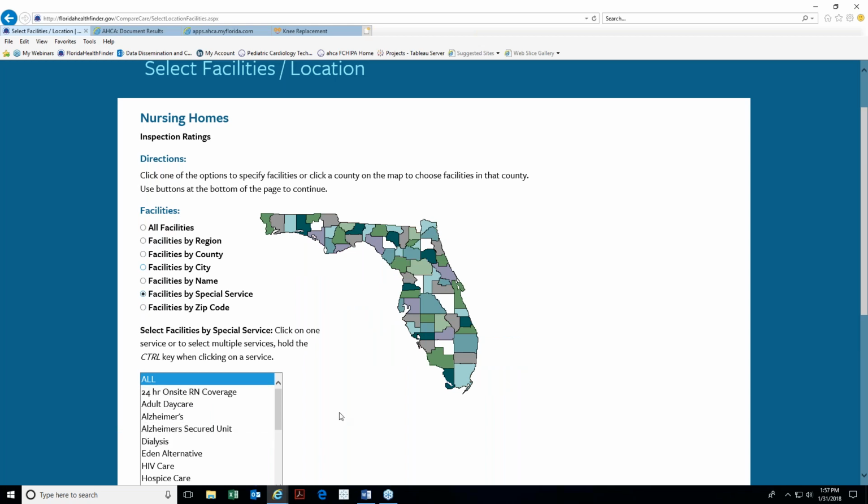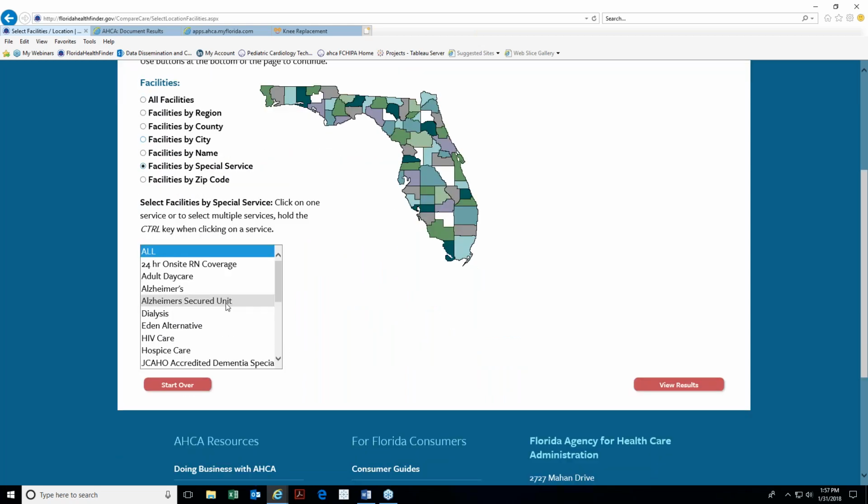The special service option is my favorite because this really differentiates how this comparison tool is especially geared towards consumers, towards an individual person who is trying to make a decision about a nursing home for themselves or for a loved one. Because here you can select a mix of therapeutic and recreational services such as Alzheimer's secured unit. You might be looking for a nursing home that has hospice care or that has pediatric care. And additionally, you can look for options such as yoga or water therapy. So I really like this facilities by special service feature. I like to point that out.